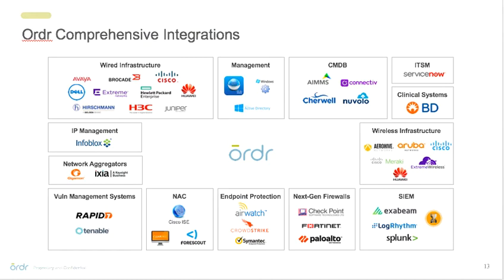The first is that Ordr, at the end of the day, is a data lake platform, and it has comprehensive integrations with a variety of different tooling used by different parts of the organization, whether it's the security team who's responsible for security tools like firewalls or endpoint protection or NAC, whether it's the IT team who's responsible for a lot of the network infrastructure, or the team responsible for the devices who procures them, like the health services guys, and they want to integrate into CMDB tooling.